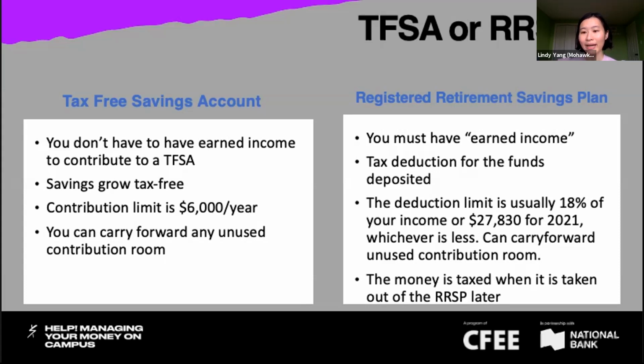So instead of your earnings being tax-free, as is the case with a tax-free savings account, any money you contribute to an RRSP will be exempt from income taxes the year you make the deposit and will only be taxed years down the line when you withdraw it. RRSPs are therefore an effective way to cut down a current year tax bill. The deduction limit is usually 18% of your income or $27,830 for 2021, whichever is less.